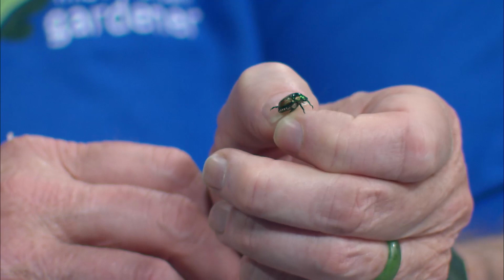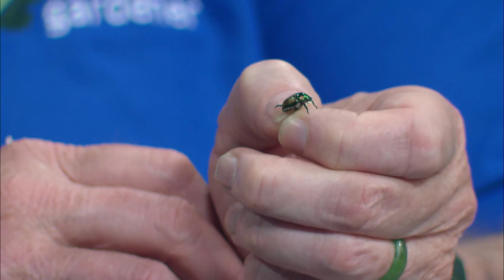Oh my gosh. Yeah. Some of the things they like the most are roses, including the petals of roses. They like pretty much anything else in the rose family, which means all of our fruit trees: apples, peaches, pears, plums. They like smartweed probably more than anything else. So for those people who say, how come bugs don't ever feed on weeds? This one loves smartweed, and some other types of weeds as well.